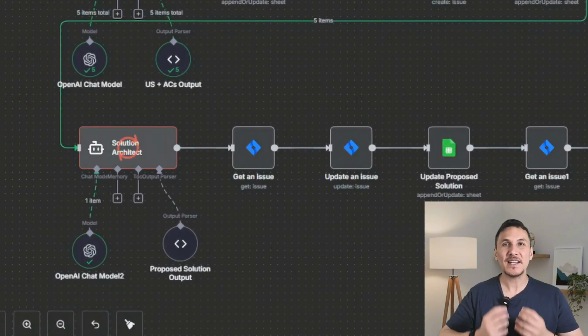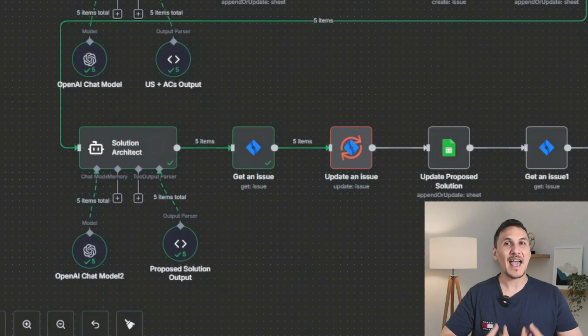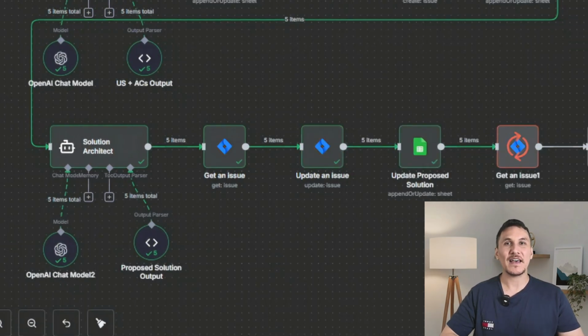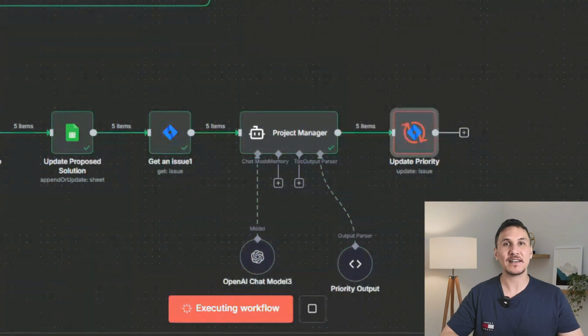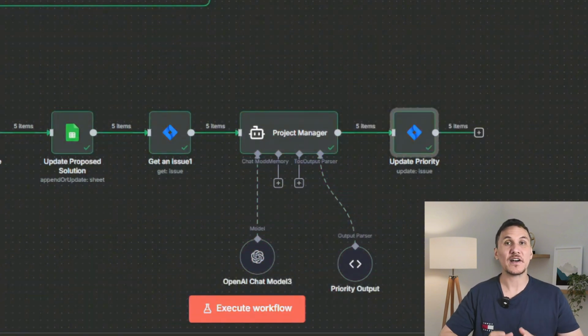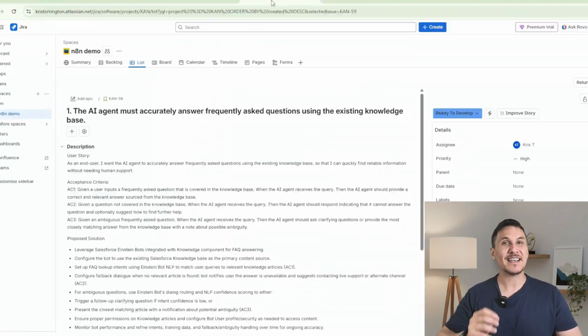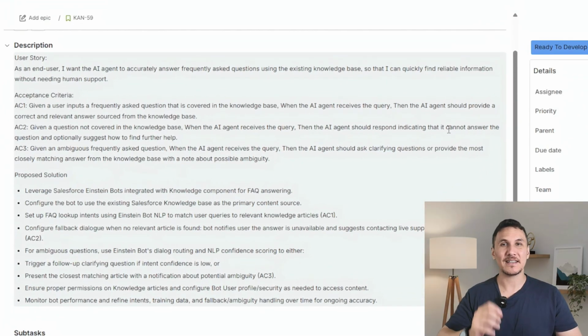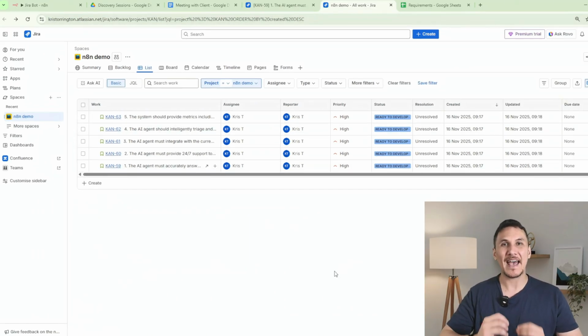From there, n8n creates the Jira tickets automatically and logs everything into our requirements spreadsheet. Then, the solution architect AI agent jumps in, reads the ticket, and generates a proposed solution, which is merged back into Jira and your Google spreadsheet. After that, the project manager AI agent reviews the updated tickets, decides the priority and assigns start dates, and the final Jira ticket node locks everything in. So by the time your workflow finishes, you've gone from a raw discovery document to fully structured stories, technical solutions, priorities, and start dates. Your entire business analyst, solution architect, and project manager workflow is handled by AI inside of n8n, all from one click.